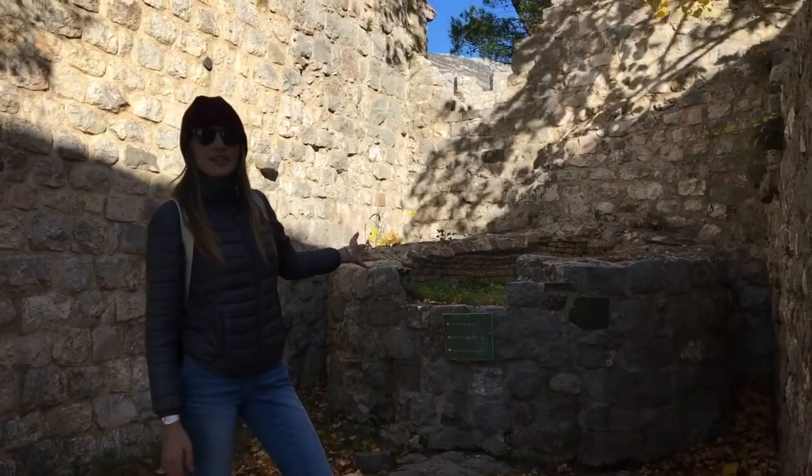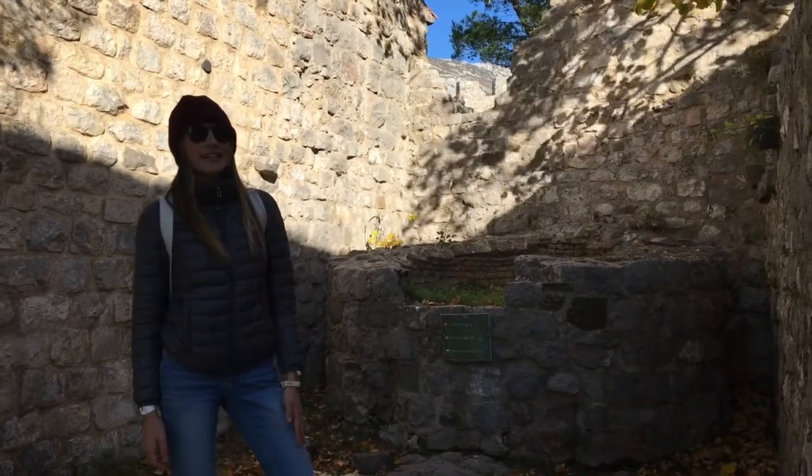Here you can see remains of the public bakery of the 19th century.